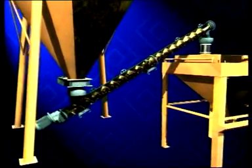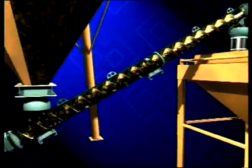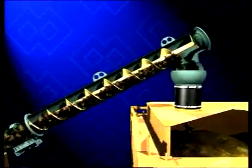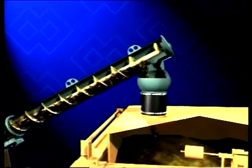What you see here is a typical installation of a screw feeder. Material is extracted in batches from a silo and then fed into a weigh hopper.